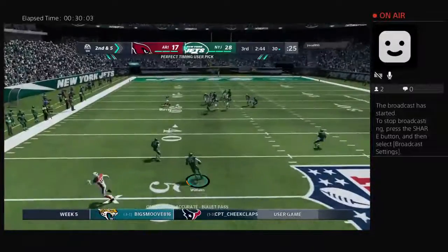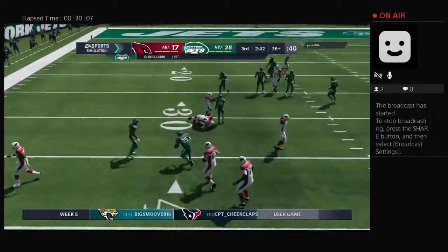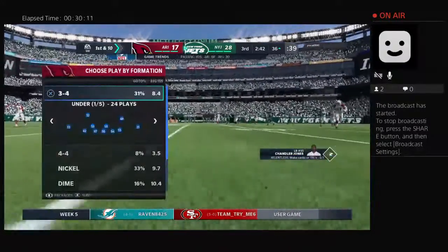Thrown across his body, and it's intercepted. He's picked off near his own 48, and he's able to take this one back to the 36-yard line.